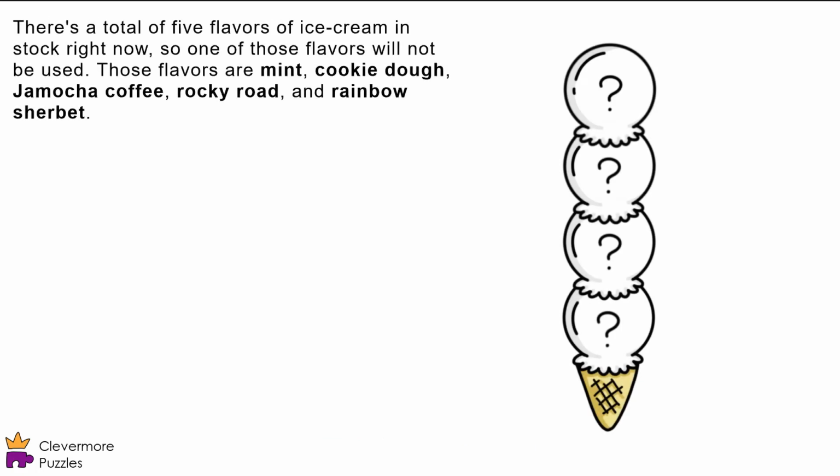There's a total of 5 flavors of ice cream in stock right now, so one of those flavors will not be used. Those flavors are mint, cookie dough, Jamocha coffee, Rocky Road, and rainbow sherbet.